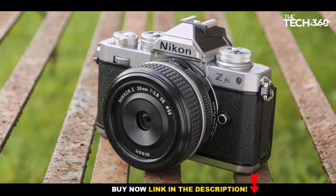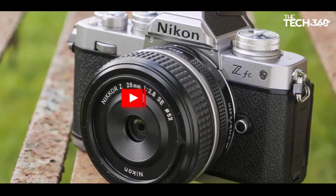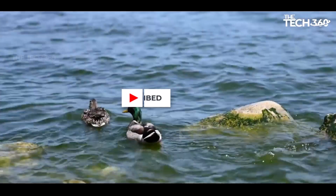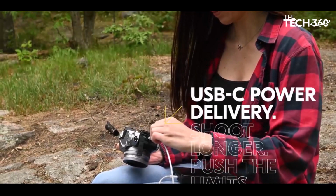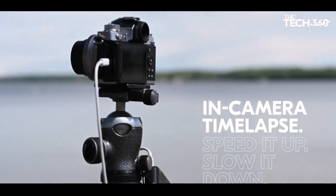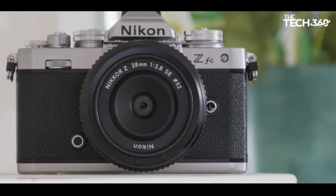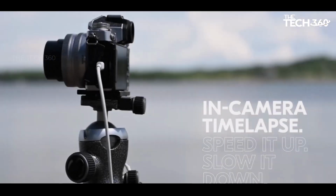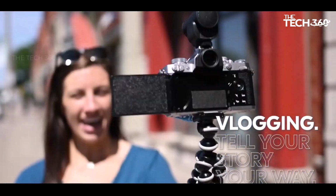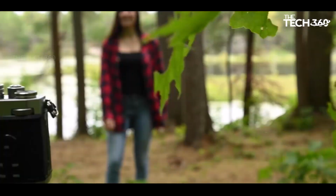What truly distinguishes the Zfc is its homage to the classic Nikon FM2, evident in its body design reminiscent of the 80s icon. Mirroring the dimensions of its analog predecessor, the Zfc exudes retro charm, embracing its heritage with thoughtful throwback cues. A notable enhancement over the Z50, particularly for novice users, is the inclusion of a vari-angle display, adding a layer of flexibility to creative framing.